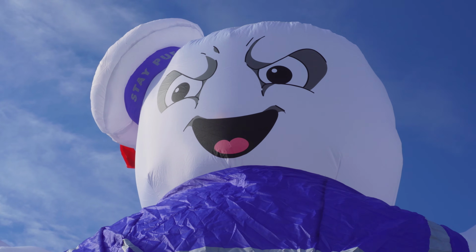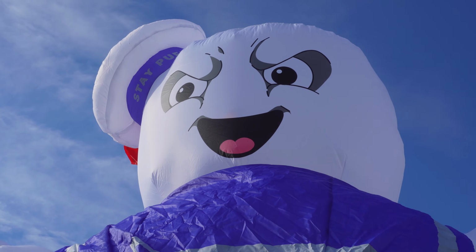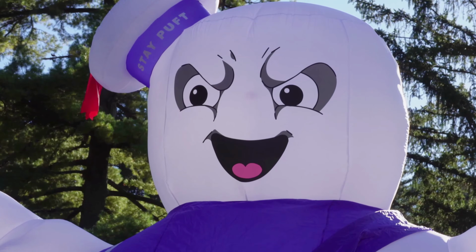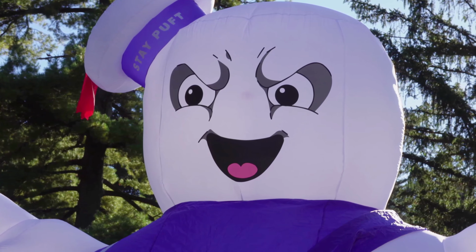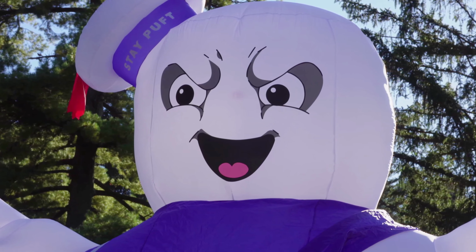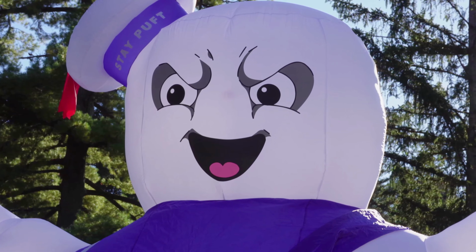I mentioned it in the previous review, I love the shadowing around the eyes, the face. I totally get that usually Stay Puft is depicted as happy in action figures and collectibles. And I don't know, maybe I'm in the minority here, but I prefer my Marshmallow Men angry. And this Stay Puft right here, he looks like he'd step on a church and not think twice about it.